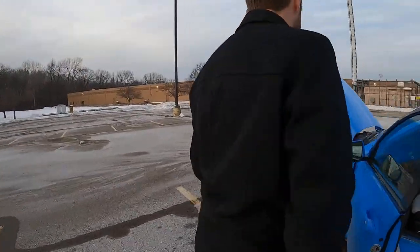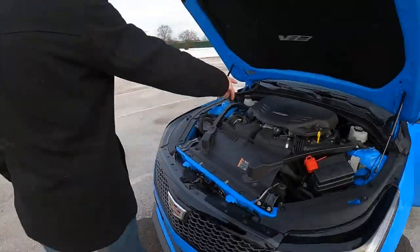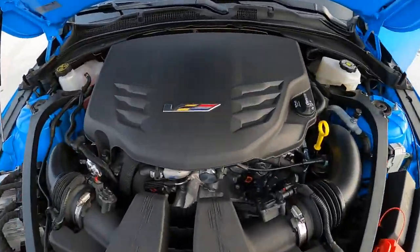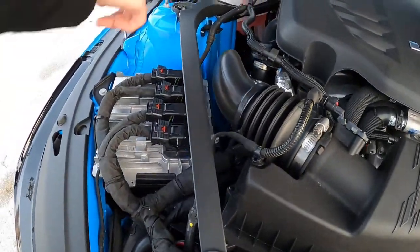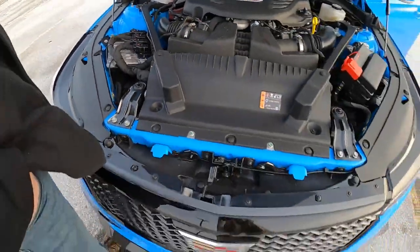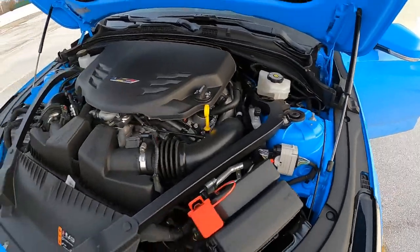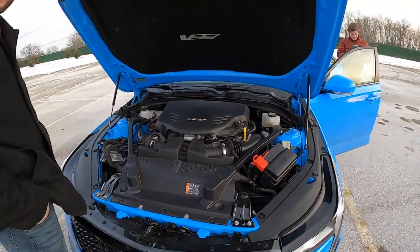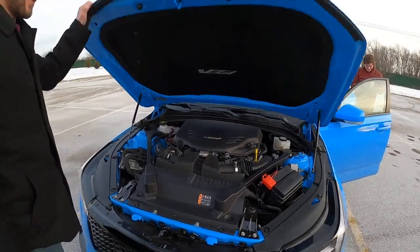Let's look at the guts. Yeah, it's kind of a cool engine compartment. You got the V there, as well as a V up here on this little liner. Got some strut tower braces that go up to the back, and then to the strut towers, and then up to the front as well. So, pretty neat, pretty well set up. Very clean. Cool. All right. Very chilled.